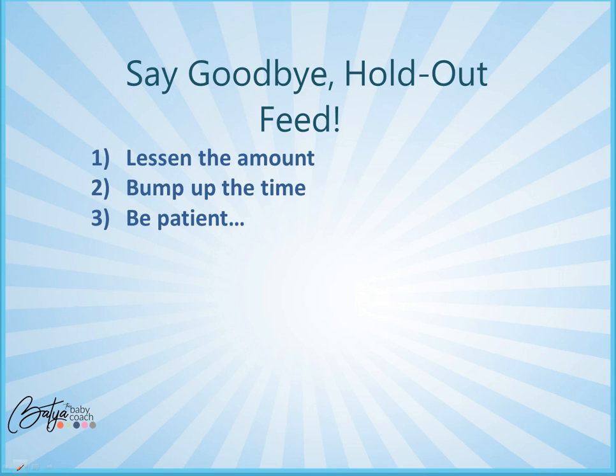But if your baby's not waking up till 2, 3 a.m. for a little bottle, my goodness. It's safe to say he can go the whole night, especially if he's having a little bit less. So lessen the amount. If you're not going to go earlier with the time, just lessen the actual bottle amount, okay?